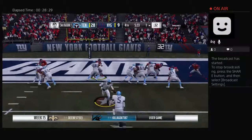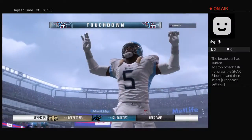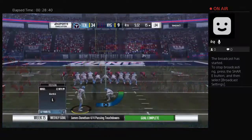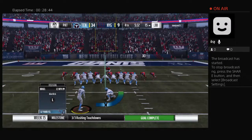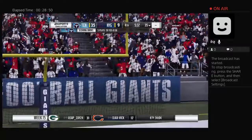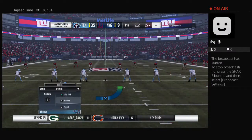We'll see if they want to keep pounding here on. And he will take this one in for a Titans touchdown. A great play there. Taking it in. And the Titans find a way to stretch their lead. Gold able to tack on the extra point. And the decision to just kick the extra point winds up successful.